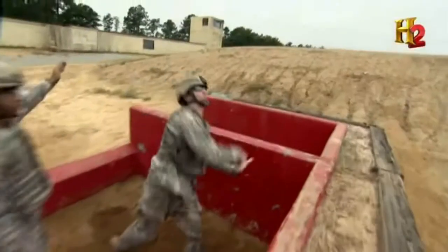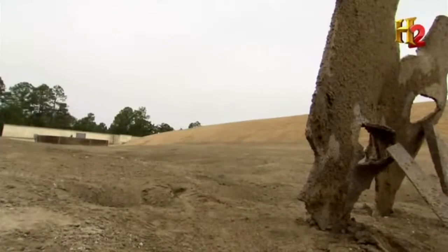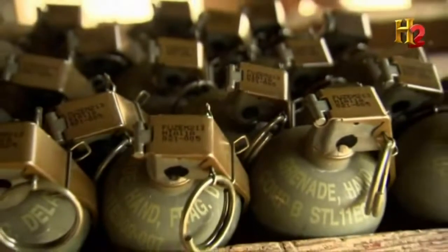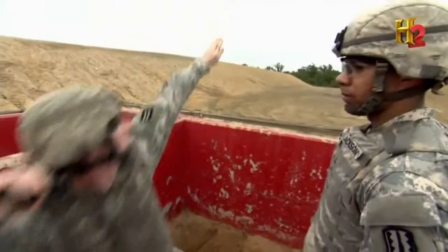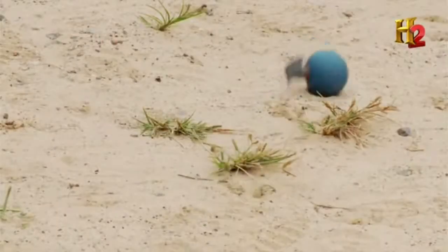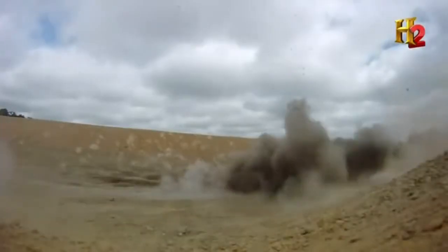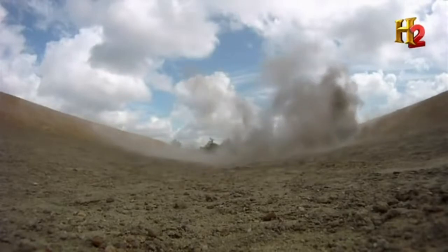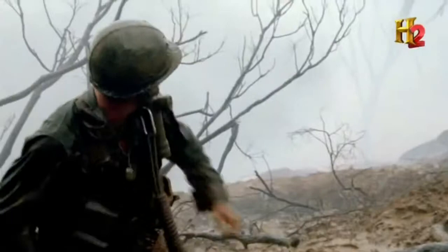But when warfighters need something even smaller and more powerful, they can grab this miniature bomb. All good. It's just 4 inches in length and weighs less than 1 pound. But today's M67 fragmentation grenade has a kill radius of 5 meters and inflicts serious casualties up to 15 meters away. The grenade gives warfighters a bomb tiny enough to throw.